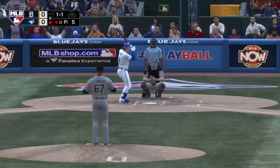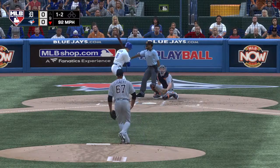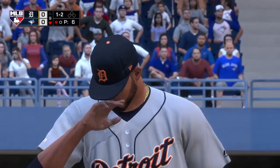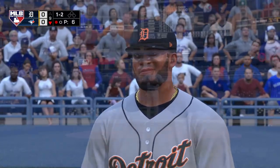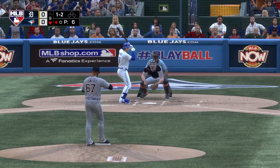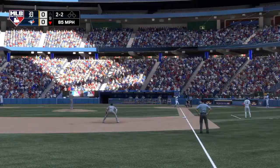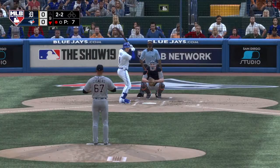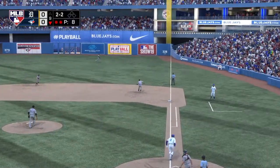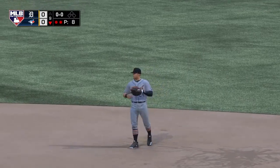1 out, nobody on. And he comes back with a fastball. 1-2 now. If I'm the guy in the batter's box right here, I have to take a step out, adjust my batting gloves, take the pull side out of it, because that was 3 fastballs in a row. The 1-2 is looked at for ball number 2. Line to the right side, but taken in over at first for the second out, as that might have been extra bases if it were 3 feet higher.